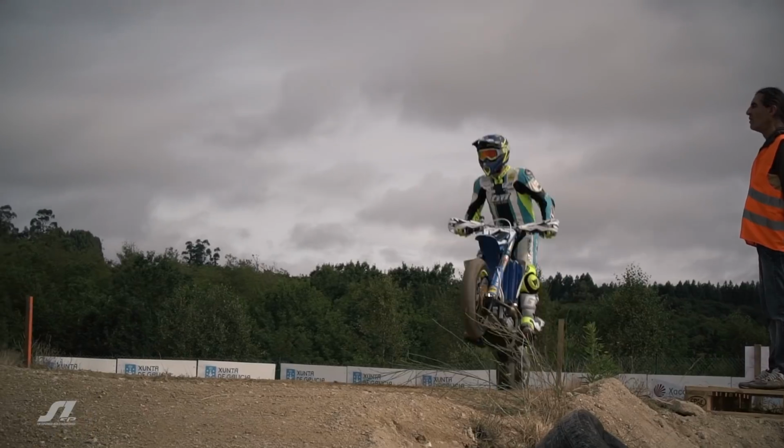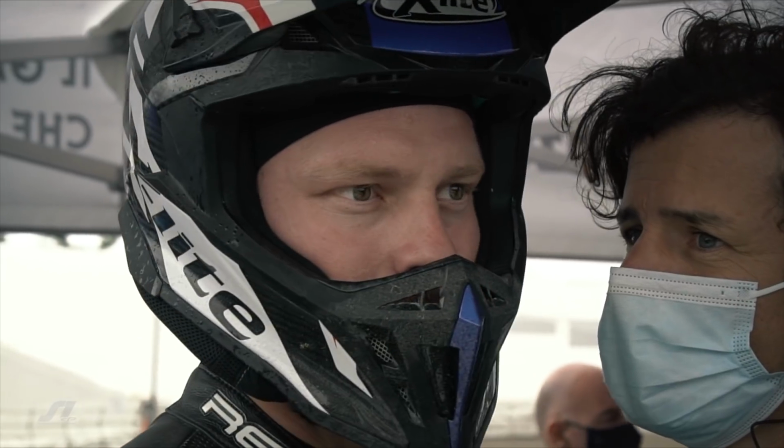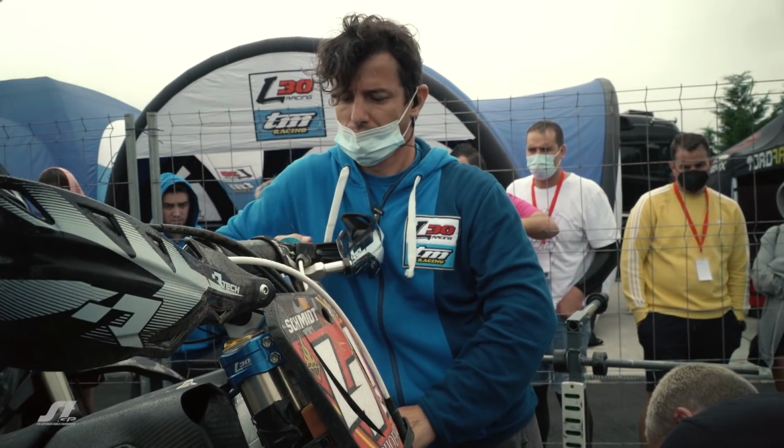We know Mark well also, because we give the factory bike, so they have the same bike. Would be really nice. We keep our eyes also on Lucas, that is quite fast. We give our best to try to get back the championship.